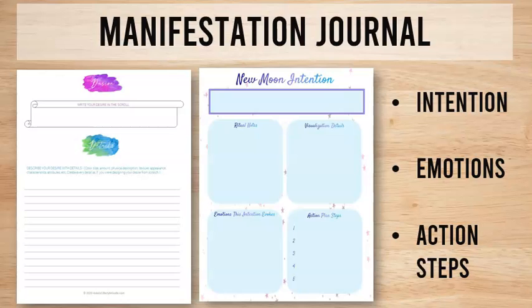A manifestation journal. I've got a couple of these, and here are two examples. The main points of a manifestation journal should include a section for intention, and that's why you'll see at the top of each of these there's a long box that kind of stands out, and that's where your intention goes. It's going to be a statement of what you want. And then you're going to write down your emotions, because that's one of the driving forces that makes manifestations happen, when you actually feel the feelings that you would have felt if you had this thing. And then of course action steps. And anything that involves action steps is always easier with a journal.